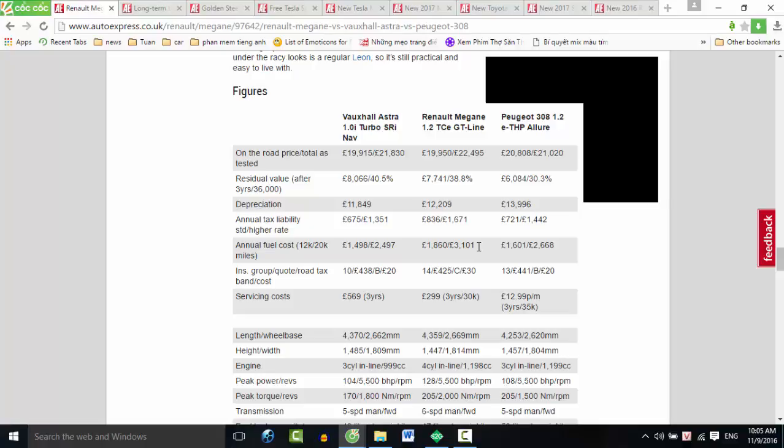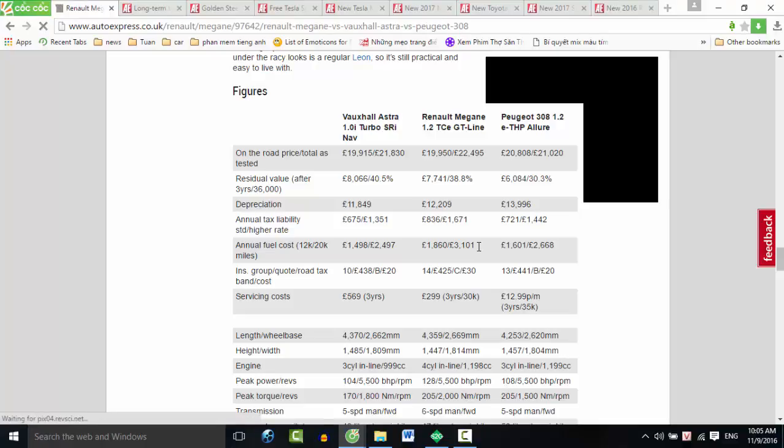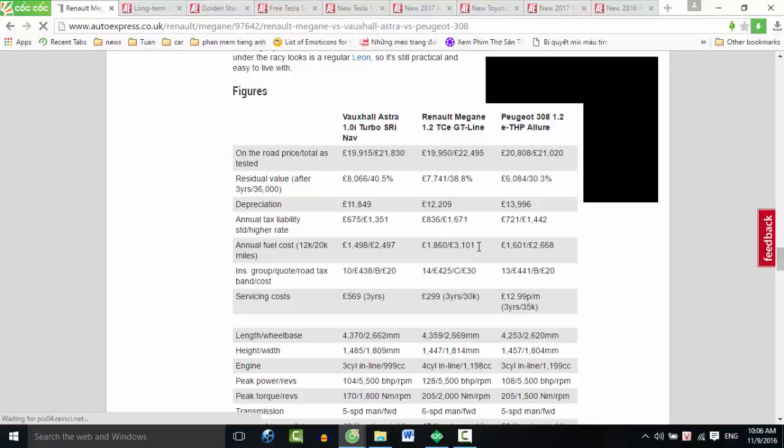Annual tax liability, standard slash higher rate. £675/£1,351. £836/£1,671. £721/£1,442. Annual fuel cost, 12K/20K miles. £1,498/£2,497. £1,860/£3,101. £1,601/£2,668. Insurance group/quote/road tax band/cost. £10/438/B/£20. £14/425/C/£30. £13/441/B/£20. Servicing costs. £569, 3YRS. £299, 3YRS/30K.